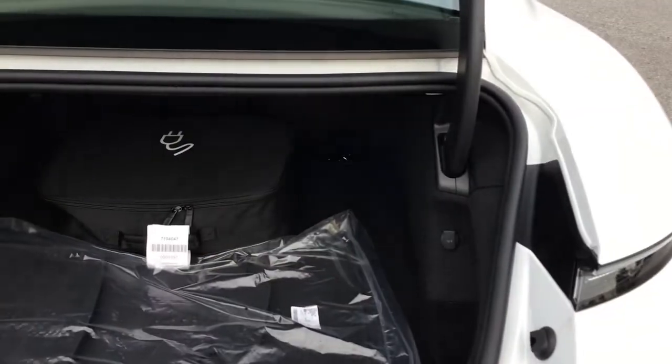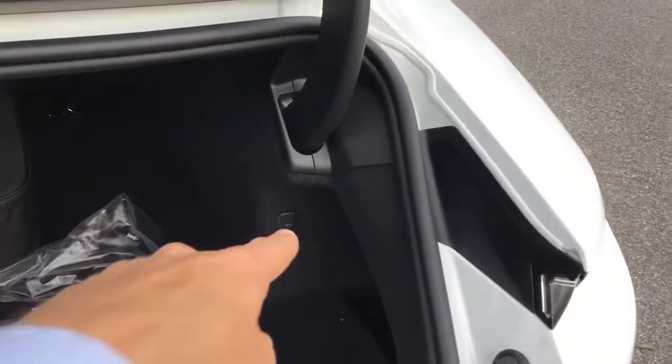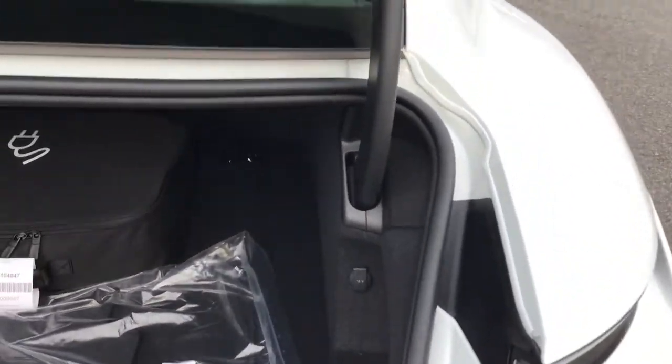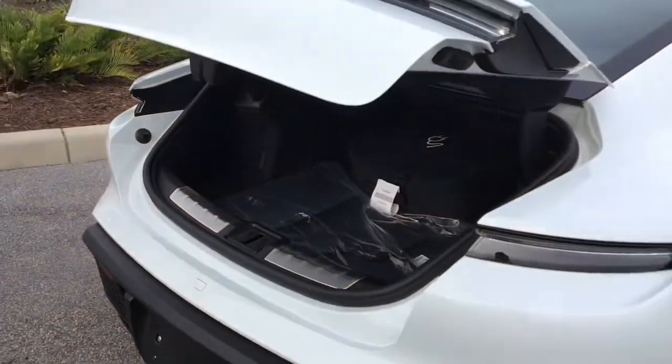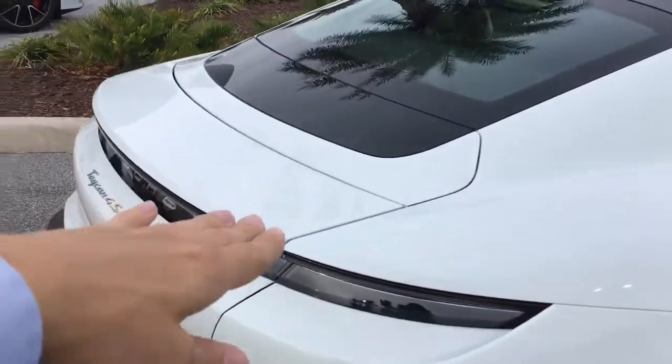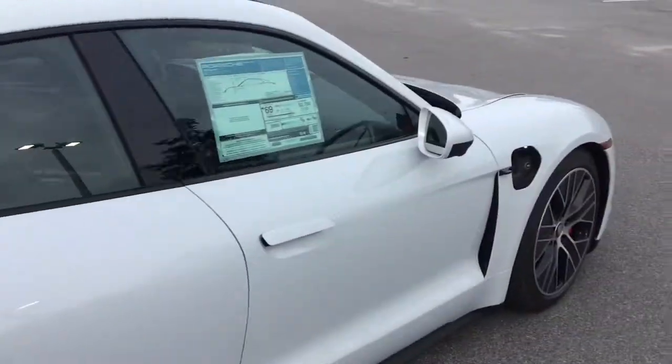We do have the onboard charger right there as well. 12-volt socket right over here in case you do need to plug in any sort of accessories. Of course, anything like that. Of course, electronically closing tailgate as well. Nice and smooth. Of course, active spoiler in the back that deploys at speeds.